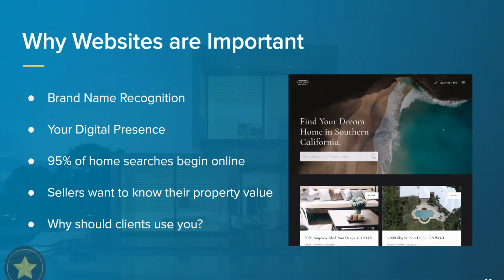But taking a step back, definitely appreciate everyone answering the polls there. Why is a website important for you as the agent? And as you know, everyone is starting their search online. Nowadays, over 95% of home searches start online, and they go to some majority of the websites like Zillow or Redfin or Trulia or Realtor. You want your name out there. You need to have a website as well to represent yourself as your brand, as an agent, as well as having a digital presence in today's day and age.